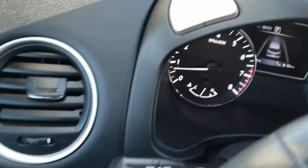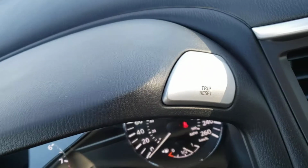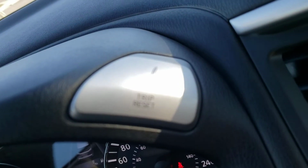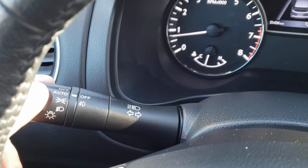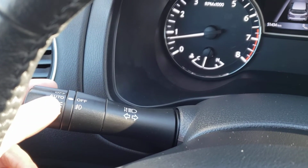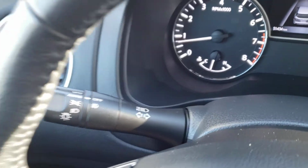If you take a look up top just above the gauge cluster here, you do have the dimmer switch for the gauge cluster, and on the right hand side here you have the trip button so you can track your kilometers. And if you take a look at the turn signal stalk here, you notice that this vehicle does come equipped with automatic headlights, which is a very nice set it and forget it feature, and you've also got the fog lights there as well.